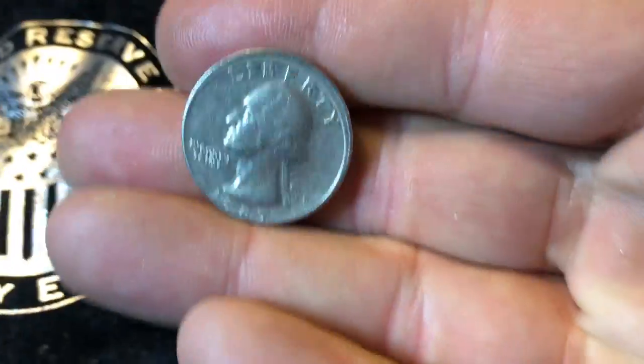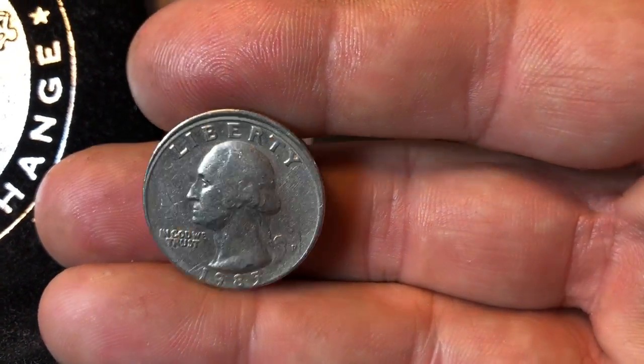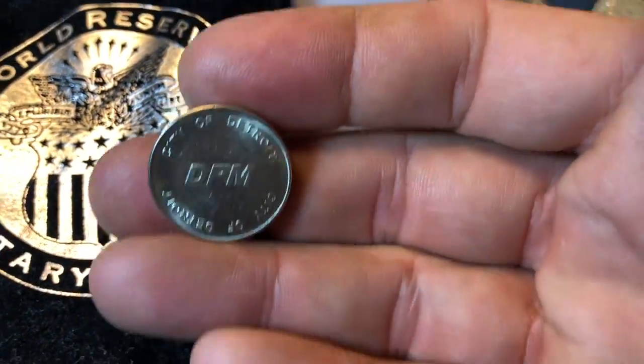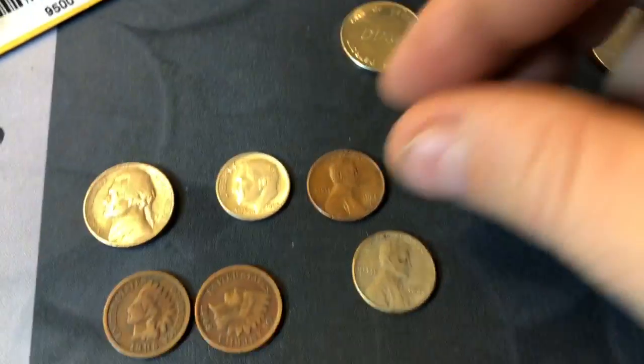All right, Curtis, here's the error coin, error quarter. Pretty cool. It's got like the double rim and it's off center. That's awesome. Next up, we have that DPM token, that City of Detroit Transportation Department token. Pretty cool. I do not have one of these, so I'll be adding that to the collection.